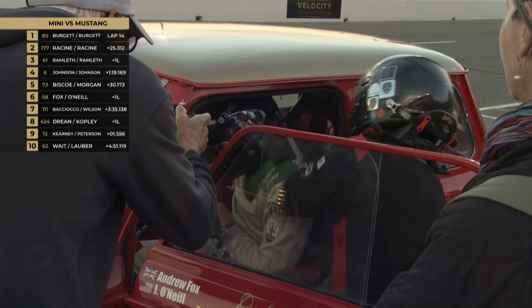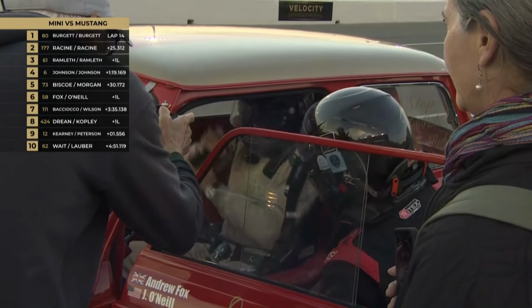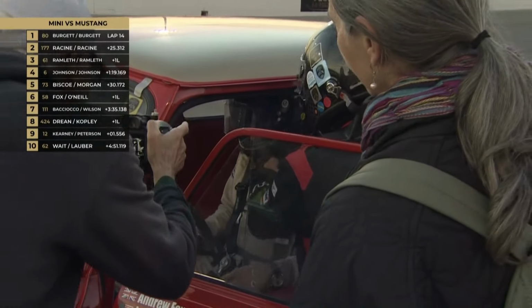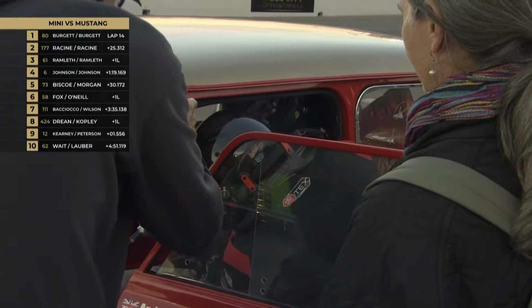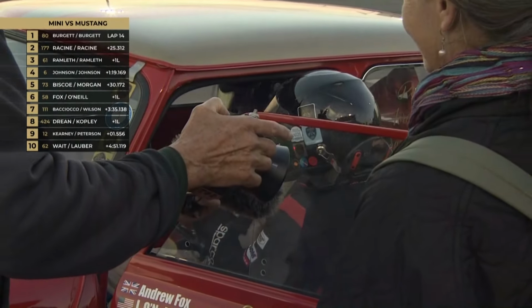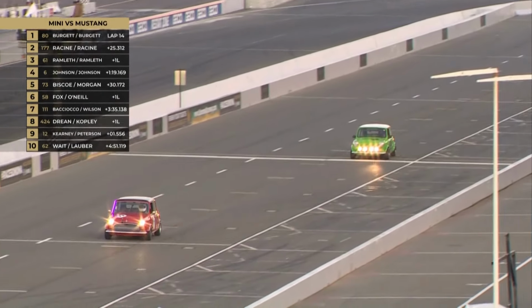But that is Intrepid Racing's Ferrari. That's fantastic. And look at the logo. Oh, brilliant. They've done well there. And Intrepid, I told them, because they were in here doing, what's going on? Well, I'm just looking at this. I think we've got pictures of Jeff O'Neill being put into the seat and going out right now. Looking at this one, Andrew Fox and Jay O'Neill, the names on the door plate there.